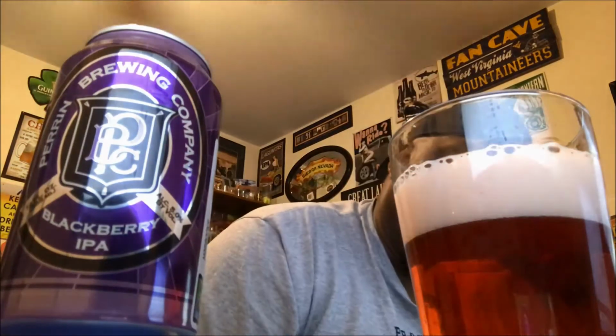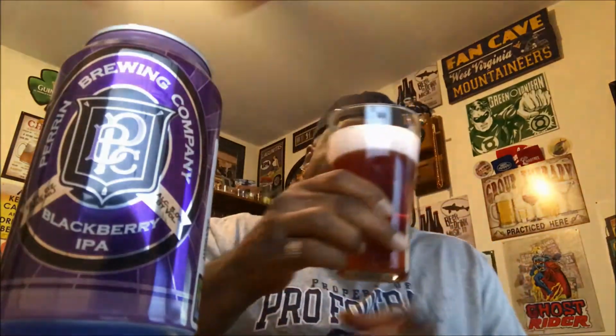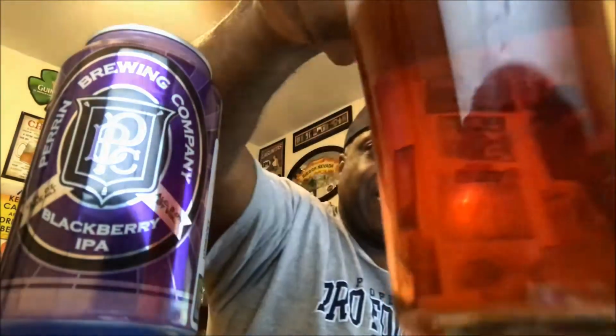So you got the can, but a decent pour out of it. Came out with a nice 2-finger head, so I give one credit on that. It's got a nice foaminess to the head. The head is kind of pinkish because the body of it, as you can see here, is kind of like a rosé type color. Got good clarity. You can see through to the other side as you look at it right there.